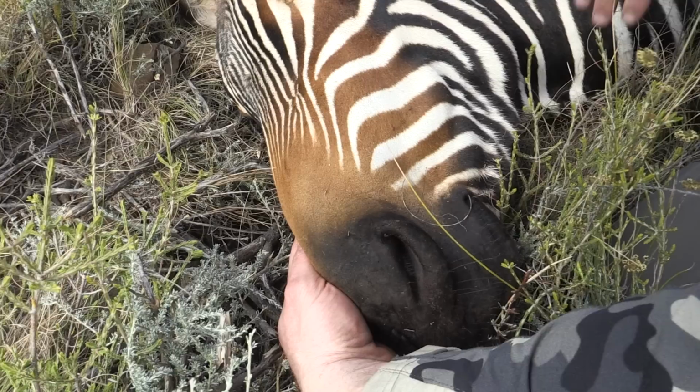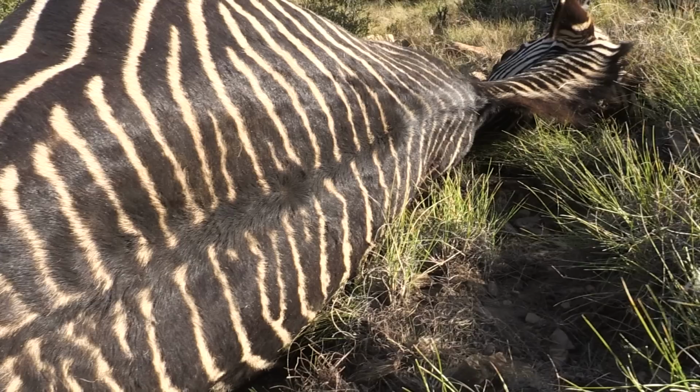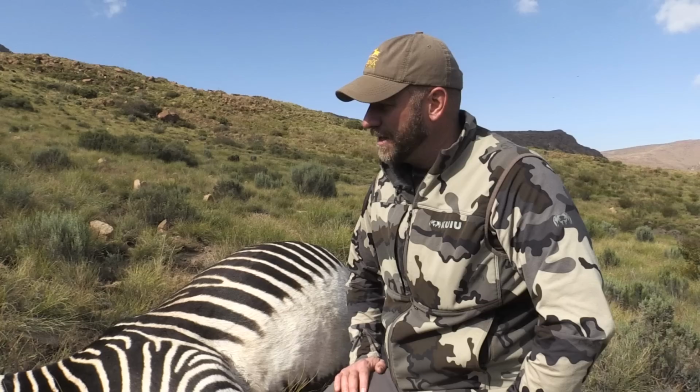Awesome animal to chase up in these mountains. You would not believe. We feel like we're hunting a sheep or an udad or something like that we would chase back home, and you're chasing this awesome looking zebra. Beautiful.